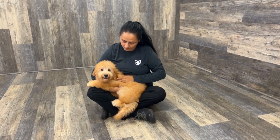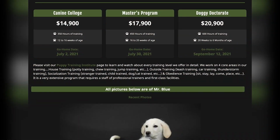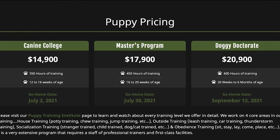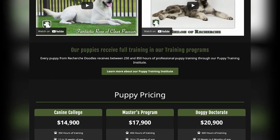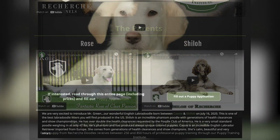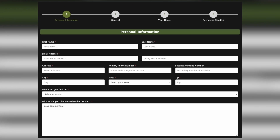Now, if you're interested in this puppy, read through this entire page. If you scroll to the bottom, you'll see pictures that we just took. Right above the pictures are the prices for each training level. Now, some people do have a hard time finding the prices, so in this video, we're going to show you where prices are found on a typical page. But the prices you see in this video may not be this exact puppy. You do need to look at their page. And then right below this video is a link that says, click here to fill out puppy application. Click on the link, fill it out. We will respond to you within 24 hours.